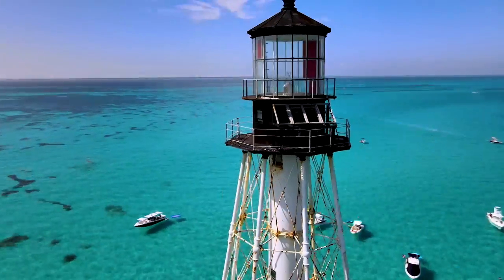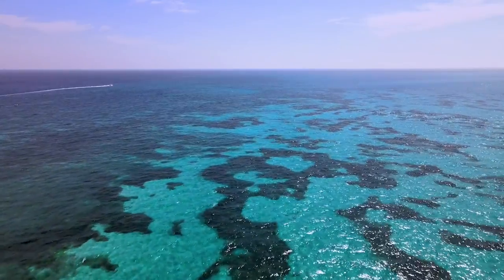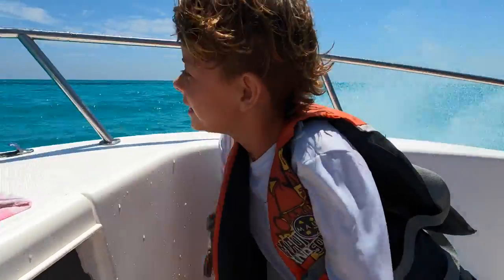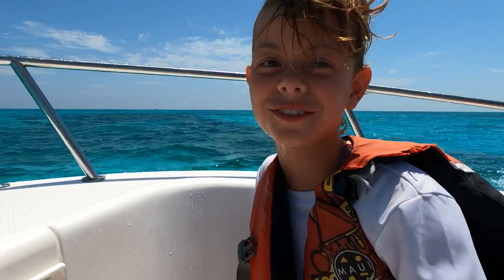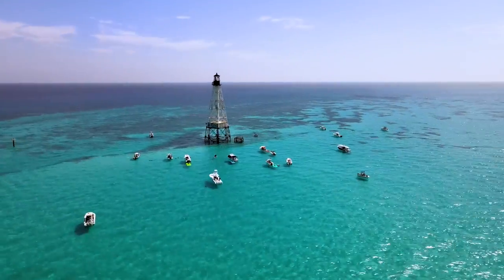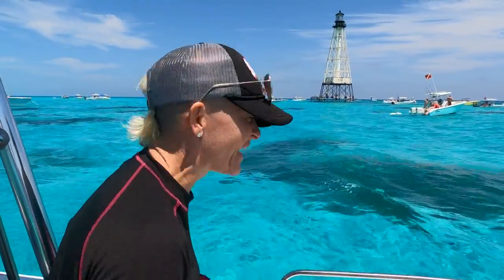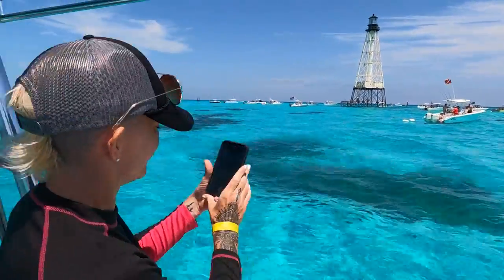Alligator Reef Lighthouse is about a mile and a half offshore, and it's crazy because you have to head out through this deep, dark blue Atlantic Ocean, and then all of a sudden, you start to see this. The color looks like laundry detergent in those commercials. This is beyond what I thought it could have looked like. The turquoise is absolutely insane.